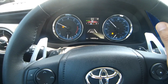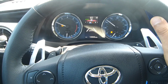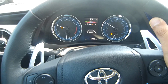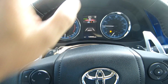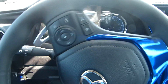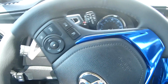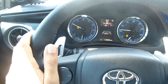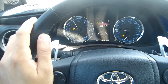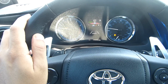Okay. The car will change the gear automatically because it doesn't let the RPM go to the red, to the 7,000 RPM. So now sport mode in manual, I mean automatic.